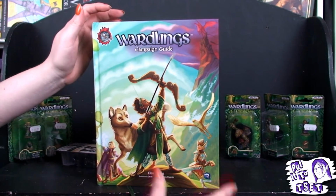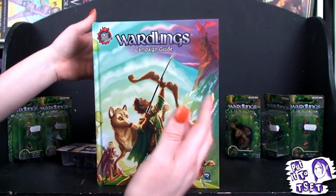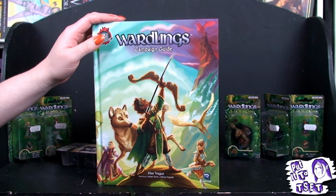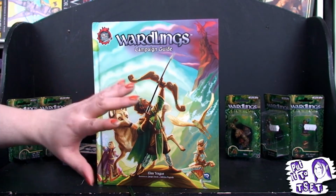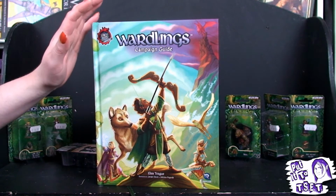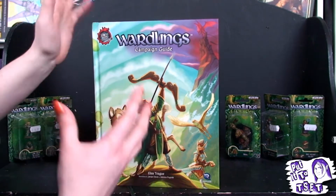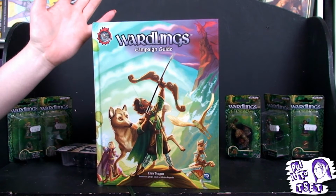So yeah, all in all, decent book, decent campaign. I definitely would cherry pick things though. If I was going to run a Wardlings game, I probably wouldn't necessarily set it on the planet that they're talking about. Maybe I'd set it as that's the story of the continents. On the continent where these kids grow up, no adults keep their magical abilities for some reason. That could be an interesting plot hook.